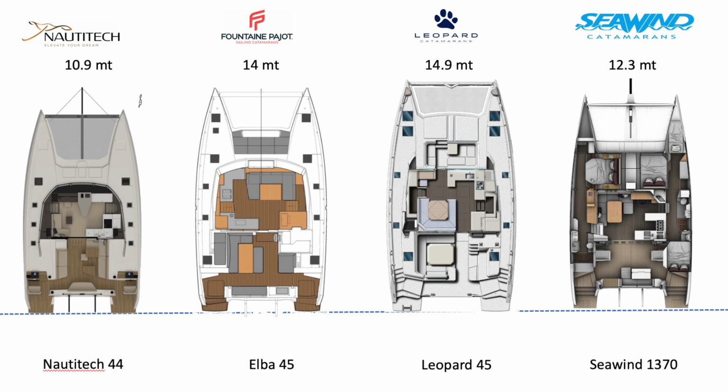Leopard 45, fully finished bimini roof, bimini ceiling, and saloon ceiling, a lot of indirect lighting. The veneers they use feel a little industrial, shall we say. But it's hard to beat the actual living space and practicality of the Leopard.